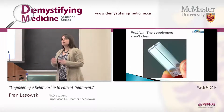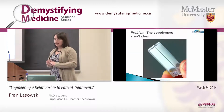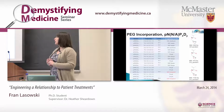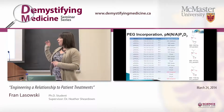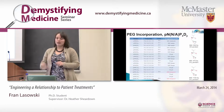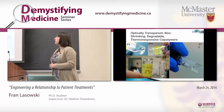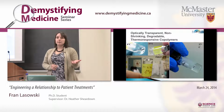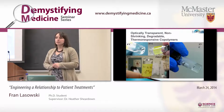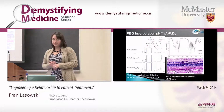And so while it's possible that whatever you inject would stay out of the visual field, you don't always want to risk that. So we work to make these materials clear by incorporating PEG, polyethylene glycol, into the chain. We went through a lot of iterations to try to make a material that had the right properties and had some success. So we were able to make materials that were liquid at room temperature, which would make them injectable, and then gelled by 37 degrees Celsius. So by the time they were in the body, they'd be solid. And these were optically clear.